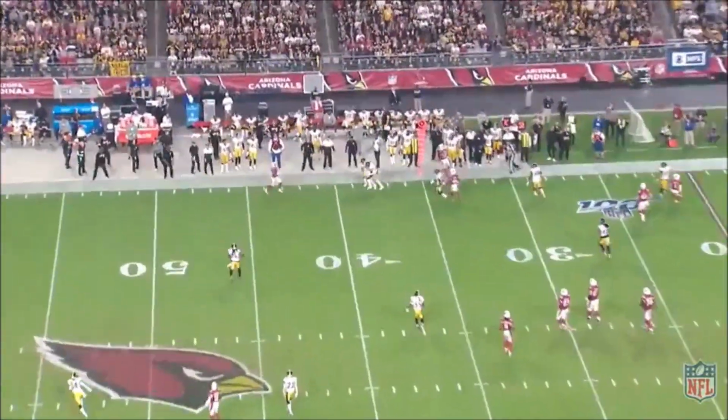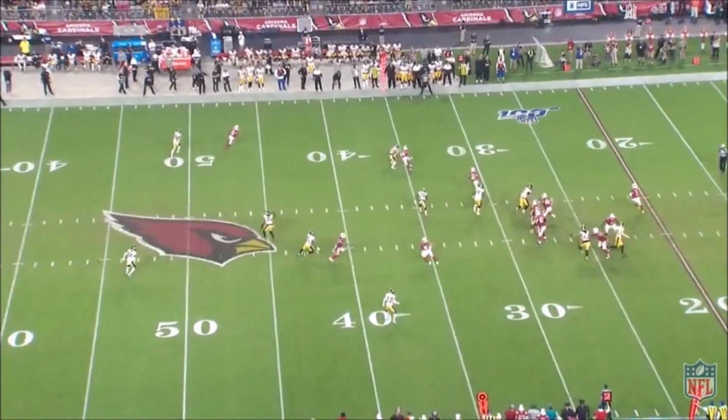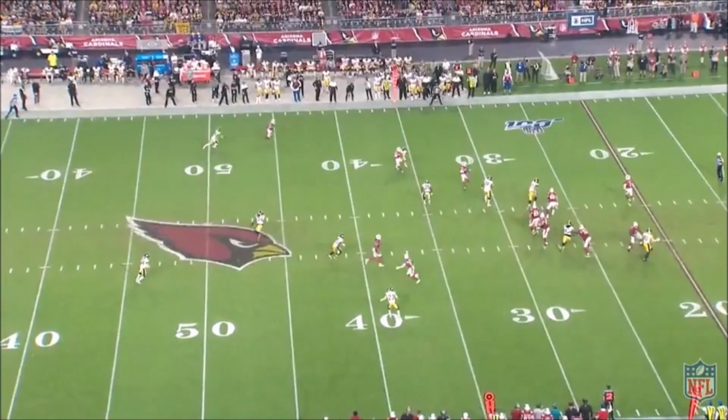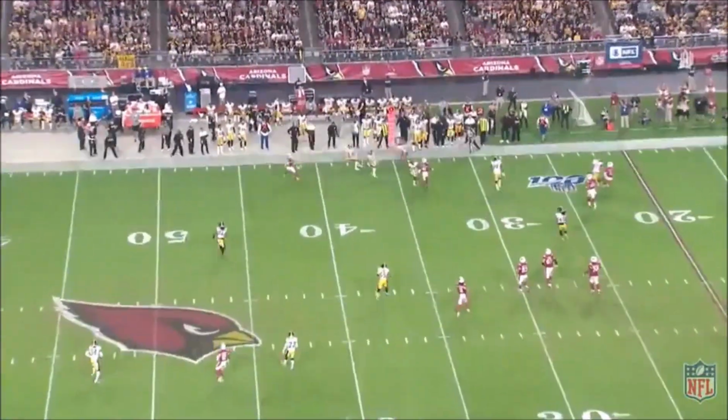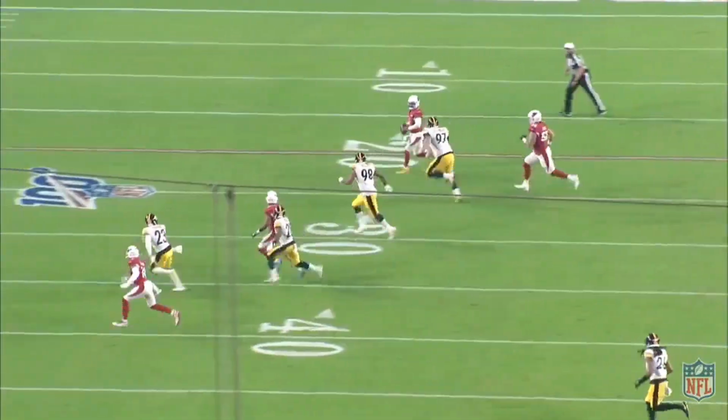As he rolls out, he has Kirk still working open and coming back to him towards the sideline, but Murray's locked in on receivers underneath and signaling at Kenyon Drake in the flats. If scrambling and getting outside of the pocket on broken plays is going to be Murray's thing, he has to do a better job of lifting his eyes up and seeing the whole field.